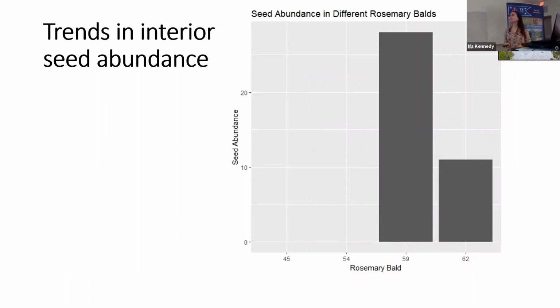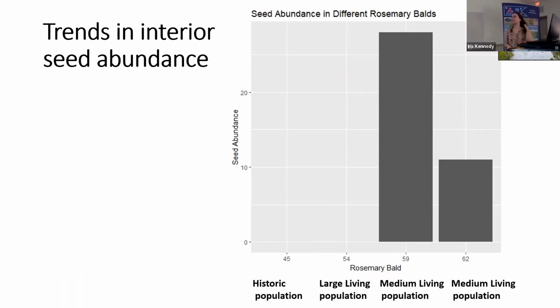This figure is more of a summary of all the different rosemary balls I visited. I have seed abundance on the y-axis and the different rosemary balls on the x. I want to put in the context of each of these rosemary balls before I talk about it. The one on the far left is that extinct population that I went to see if it had any seeds. As you can see, I did not find any seeds in the soil there.